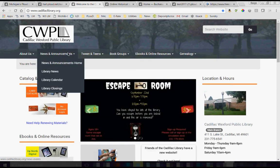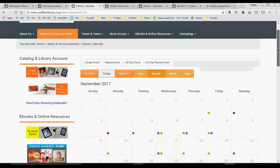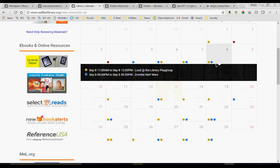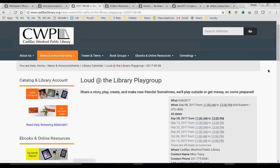They also have a very busy calendar. Under News and Announcements, we can go to Library Calendar. This is what an event calendar looks like in Ploud. For each event, there is a colored dot. You can then open them up. It will show you on the calendar view the date, time, and title of the event, and then you can go further into it. This happens to be a recurring event, so it'll show you all of the dates that this is going to happen.